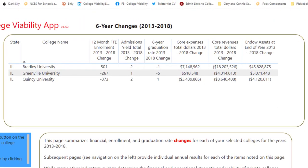The College Viability app provides 6-year summary comparisons for each of the 3 colleges from the years 2013 to 2018, across full-time enrollment, admissions yield, graduation rates, expenses, revenues, and the endowment assets. A quick look at our 3 universities in today's episode shows that Bradley University has increased their enrollment over the last 6 years, and neither Greenville nor Quincy University have been so successful.